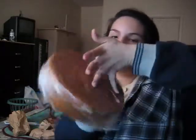So when you bake a cake, this is how it comes out of the pan. You're actually supposed to slice this off so it's not rounded, turn it over, and decorate the flat side with whatever you want. I used white cake.